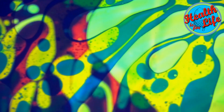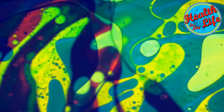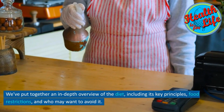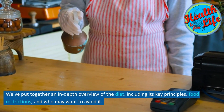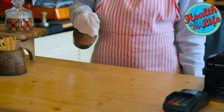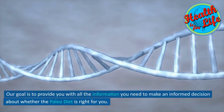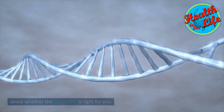If you're looking to learn more about this popular diet and its potential benefits, you've come to the right place. We've put together an in-depth overview of the diet, including its key principles, food restrictions, and who may want to avoid it. Our goal is to provide you with all the information you need to make an informed decision about whether the Paleo Diet is right for you.